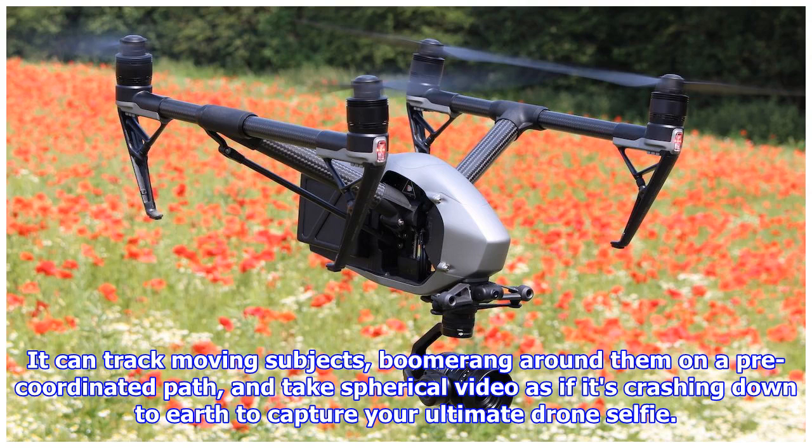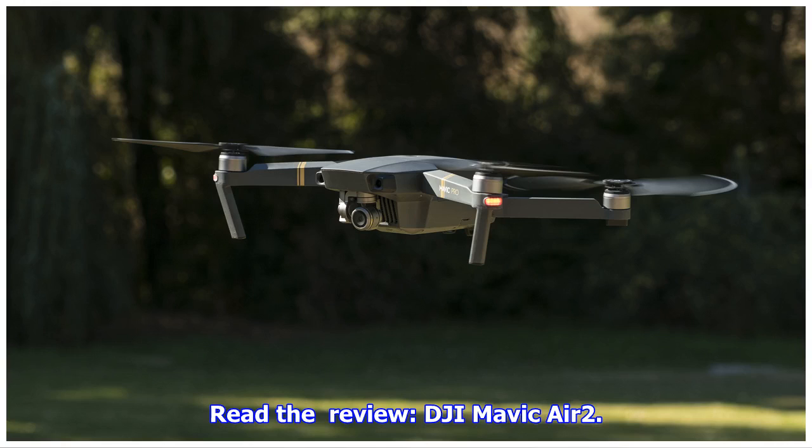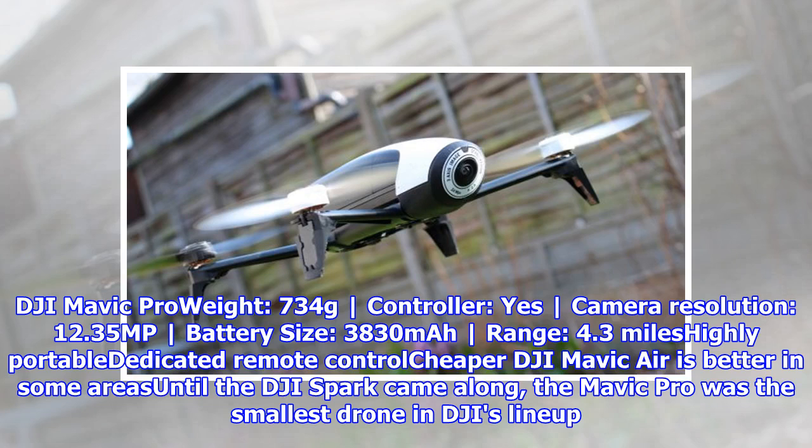It can track moving subjects, boomerang around them on a pre-coordinated path, and take spherical video as if it's crashing down to Earth to capture your ultimate drone selfie. The reason this tops our list is that it's the best foldable drone for your money, but we do encourage spending a bit more for the totally worth it Fly More bundle. Read the review.